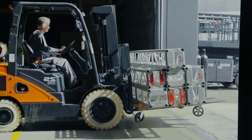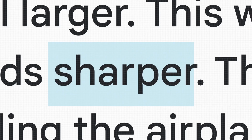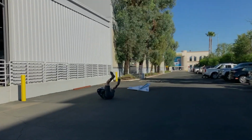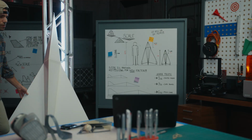It's time to call in the reinforcements. Make the wings larger, make the tail larger, make the folds sharper. By following these steps, you can improve the stability and control of your airplane. And now for the final step.